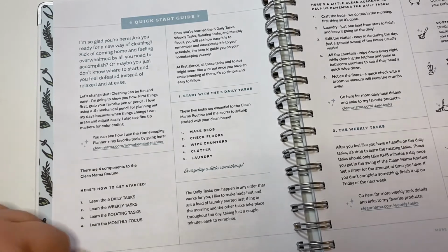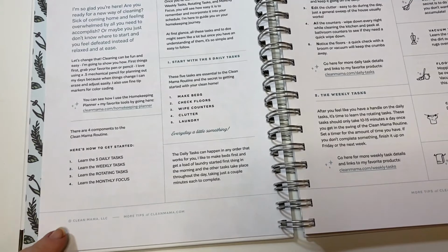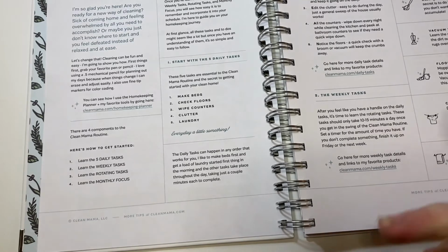A little note, like this is so pale. Oops, you can't see. Just a little note down here that says more tips at cleanmama.com. I think that's nice. It's not in your face, but just a little reminder that she has a website, like, hey, don't forget there's other resources out there.